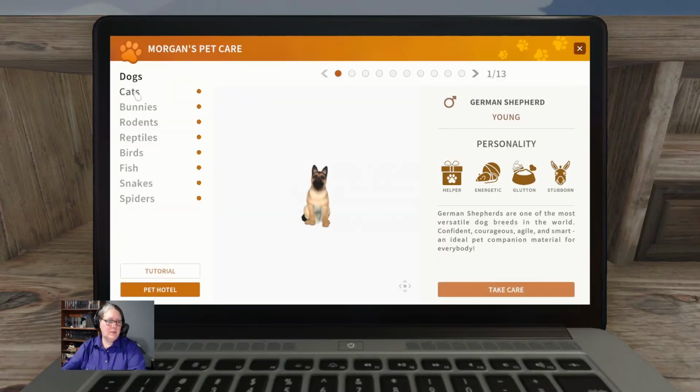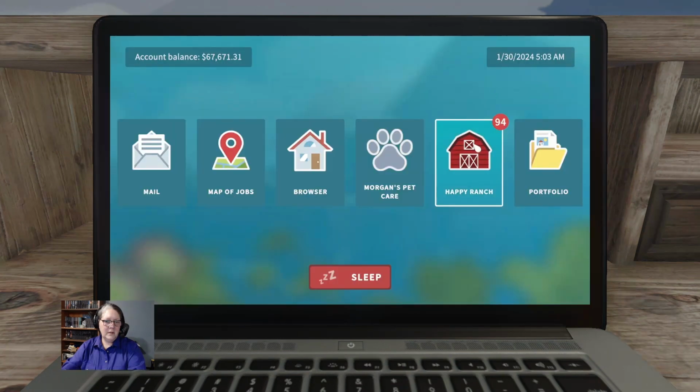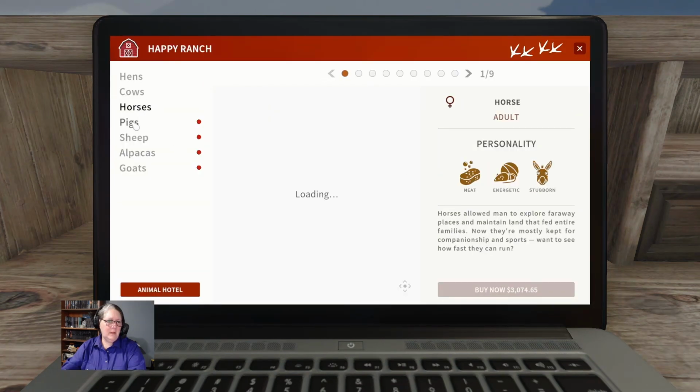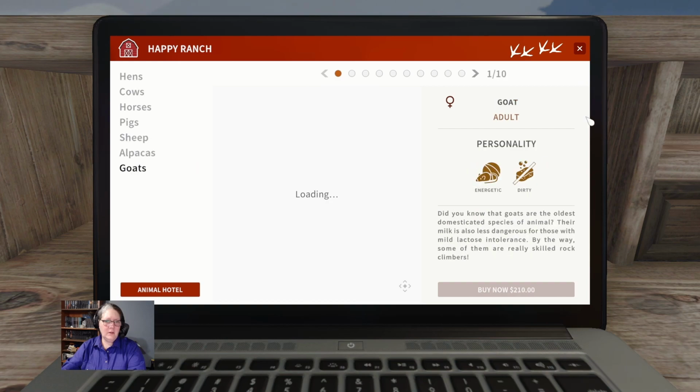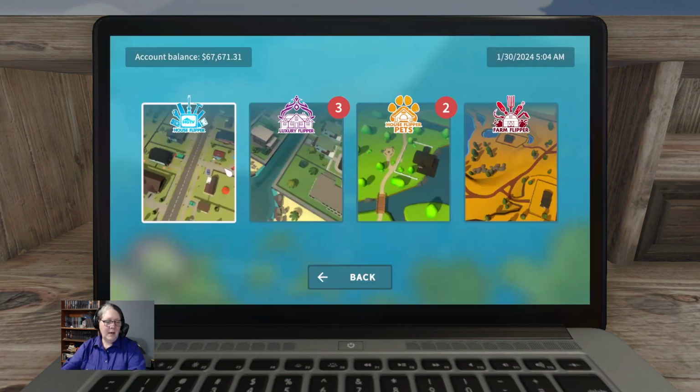I know, it's just driving me crackers. Just going to get rid of all the dots in my thing so that I know I don't have anything new and important to look at. Alrighty, back to our map of jobs.